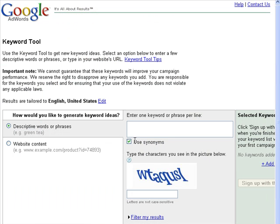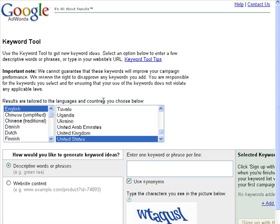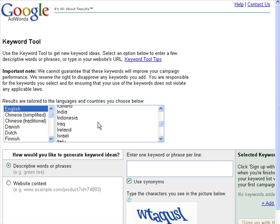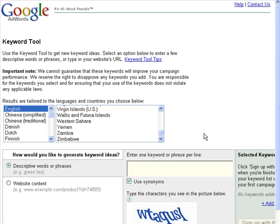And here's how to do a proper keyword research. 1. If you're selling only to the UK market, from the geo-targeting list, select United Kingdom only. By keeping the Control button pressed, you can select more than one country. For example, select UK and Ireland. 2. In How would you like to generate keyword ideas field, select descriptive words and phrases. 3. Enter the main keyword for the product you sell. It can be the product name, for example. I'll use DIY tools to illustrate to you.